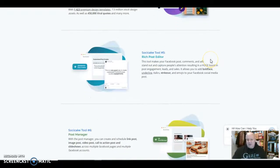Number 5 is a rich post editor. You may have seen that a lot of people, even some very experienced internet marketers, are using rich text posts in their Facebook postings to make them really stand out ahead of the competition. This will enable you to do that.